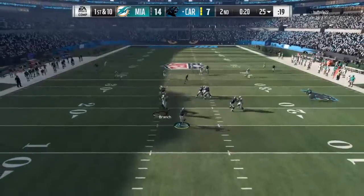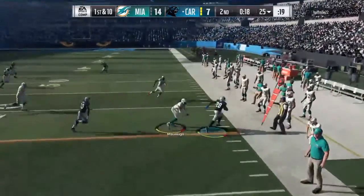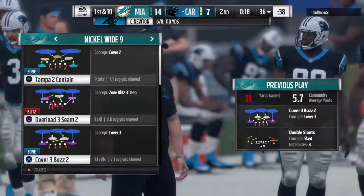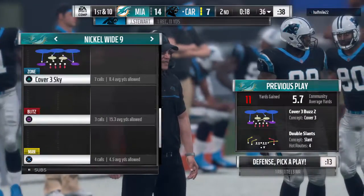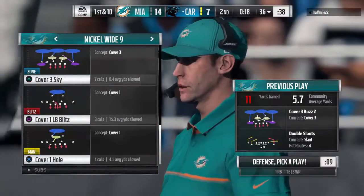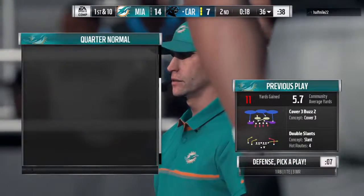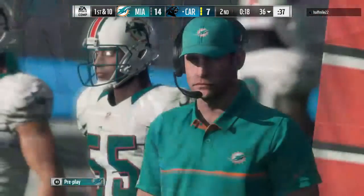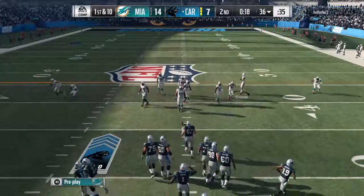On first down, it's Newton. A dump off here to Stewart. And he'll go out of bounds across the 35-yard line. Give him 11 yards that time and a new set of downs. So here we go, 1st and 10 now.